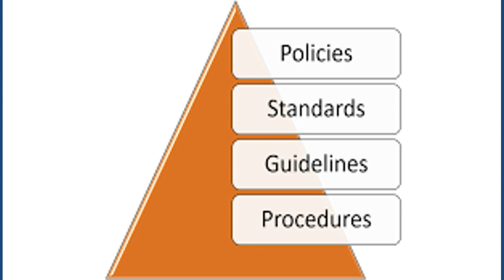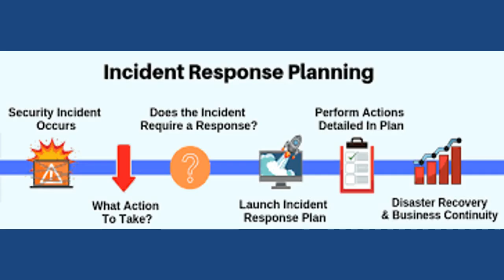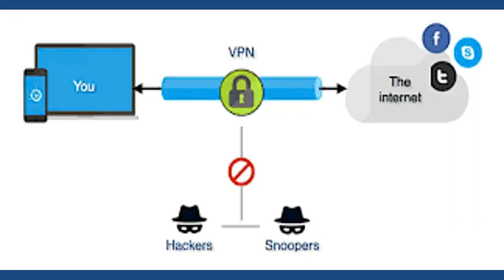One way to also be proactive is to prepare for compromises, and this now means having a disaster recovery plan. Now, it is important to have a response plan in place in case your system is compromised, to minimize the potential damage, to also minimize the extent of downtime. VPN, yes, VPN is important also, a key component in securing your computer.